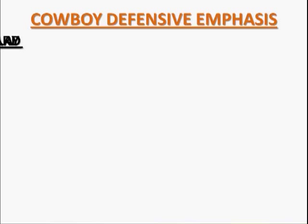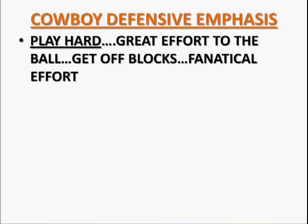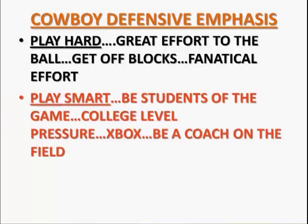Finally, he has to be smart. Because of, like I said earlier, the fact that he has to make checks, the fact that he has to keep everybody on the same page, it's important that this young man is smart, that he understands football, that he understands his position on the field, as well as other players on the field and their place within the defense.